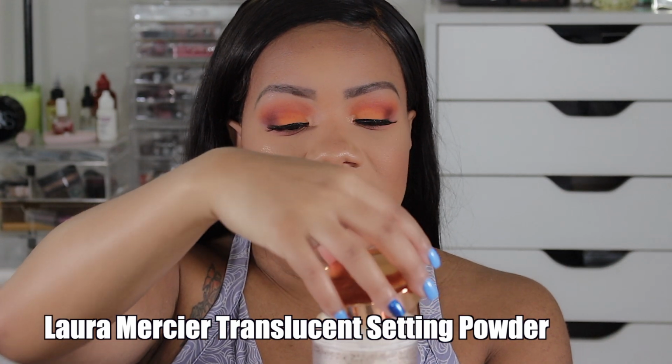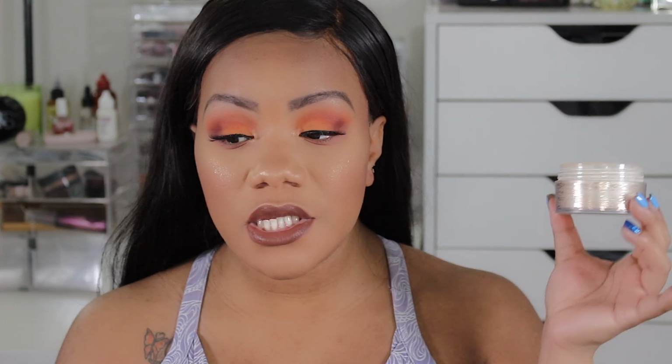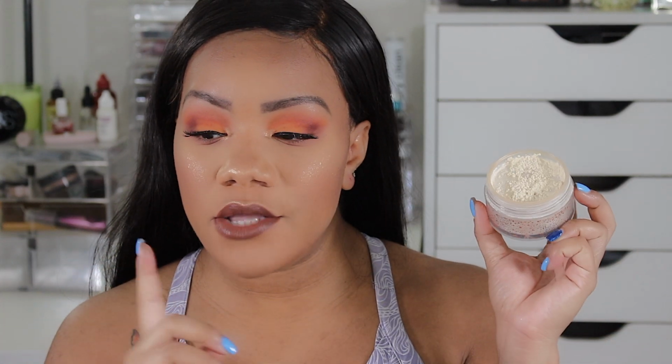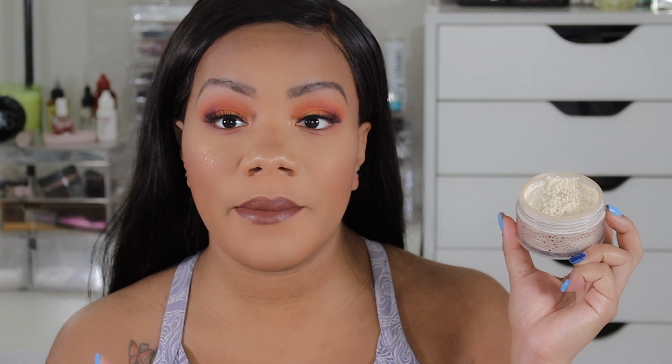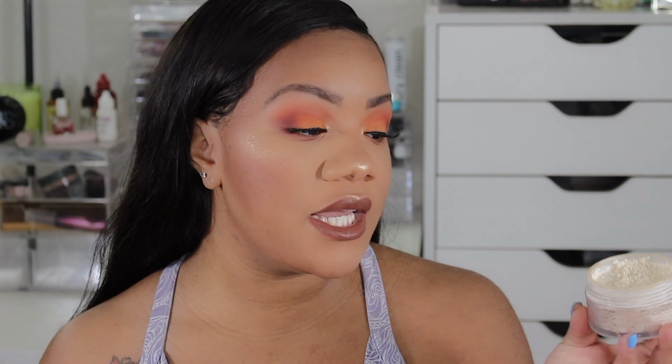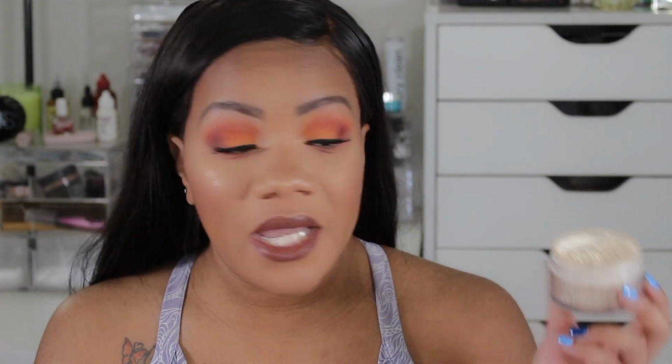So Laura Mercier has several different powders. She has the translucent loose powder, and this actually comes in 2 shades. So if you're a little deeper and you don't like the translucent, it does come in a deeper shade. You can also use that all over the face. It's a little deep for me to use all over the face, but you can use it all over the face if that's your skin tone. But this is the one that I use and that I've repeatedly purchased.